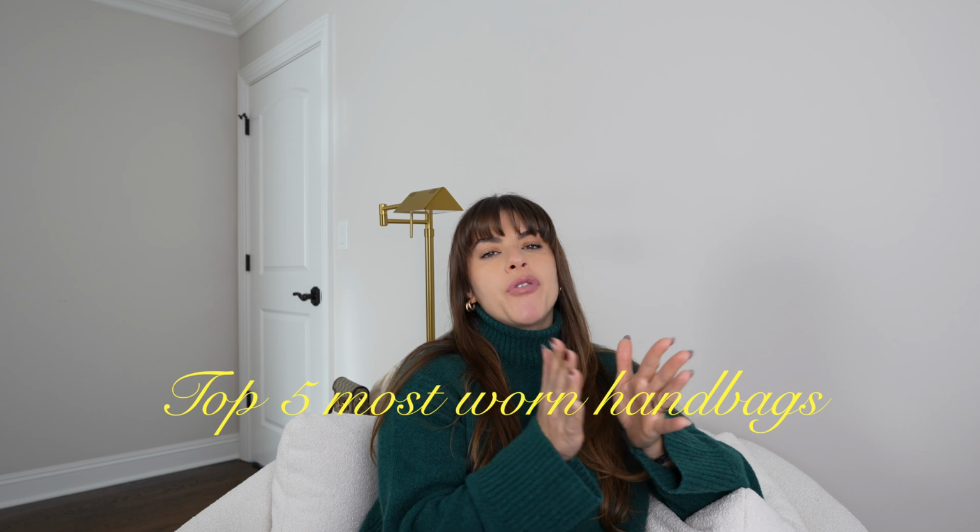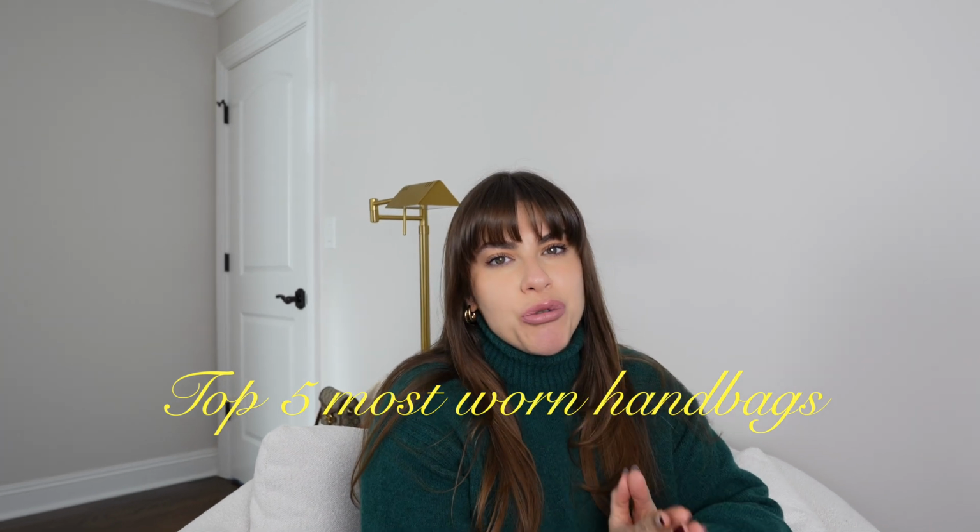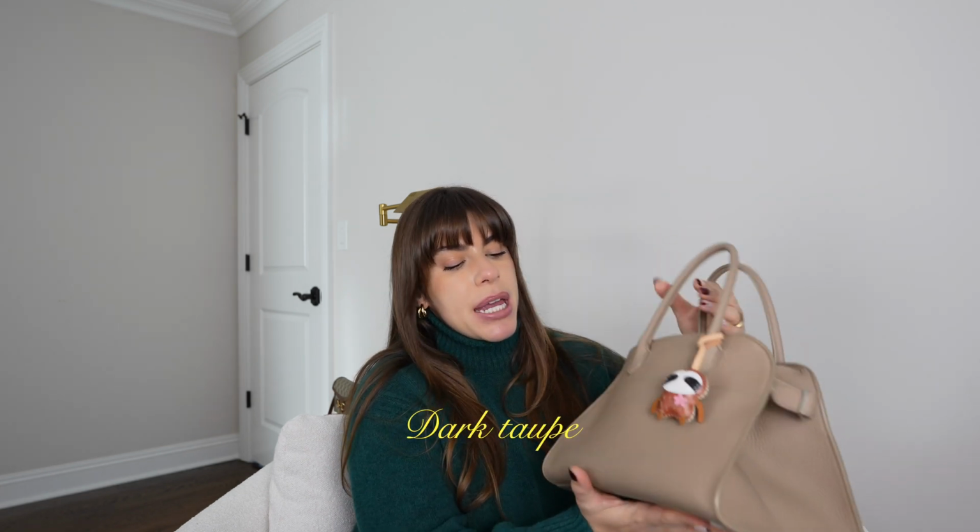What you've all been waiting for are the top 5 bags that I do reach for the most. And I will start with the one that is right next to me today. And this is my Margot 10. This is in the beige taupe color. This leather is absolutely beautiful. It does come with a crossbody strap, but I don't wear her crossbody. I just love the look of it with the top handle.